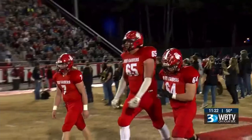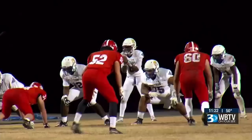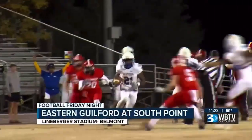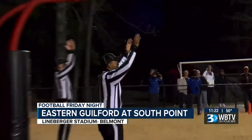Start tonight with the 3A bracket in North Carolina, Eastern Guilford at South Point. The Wildcats started the season 0-3, but have since won 9 straight, and they are good, folks. Came out and drove 80 yards to score first, with most of the yards coming on the legs of Jaden Evans. But they would have to settle for a 27-yard field goal, and it is good. Wildcats are up 3-0 after the first quarter.